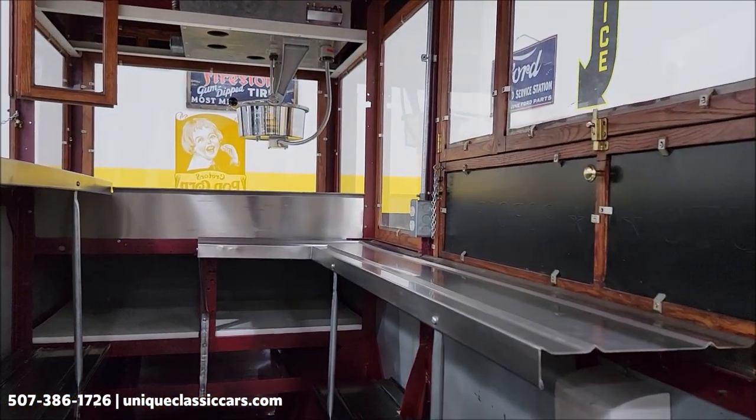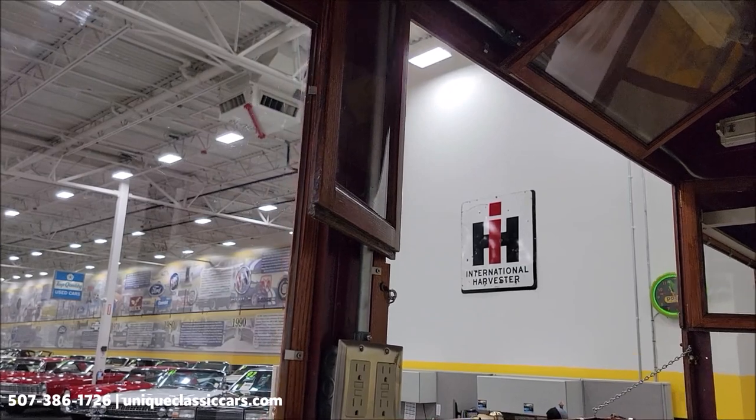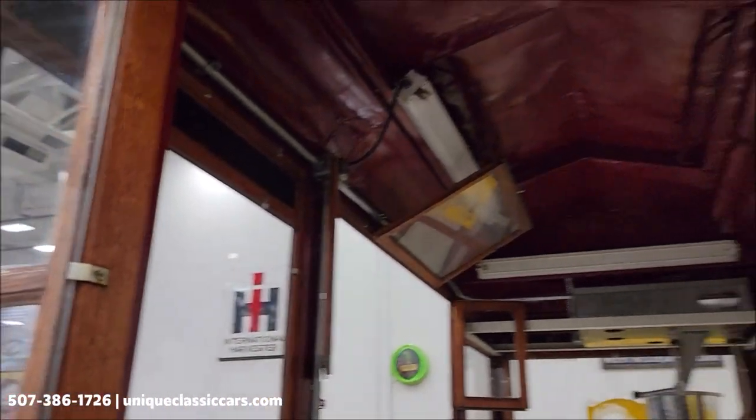Of course, windows will fold out. I did do it on the left side there, as you can see. Yeah, made more modern, electrical outlets, lighting.